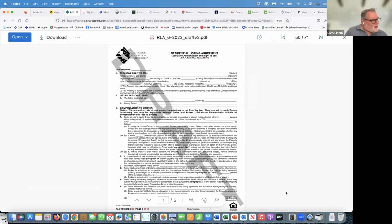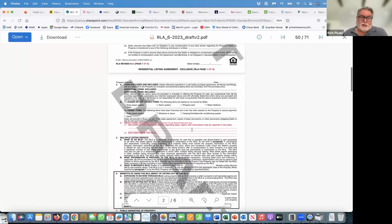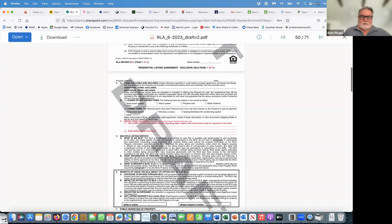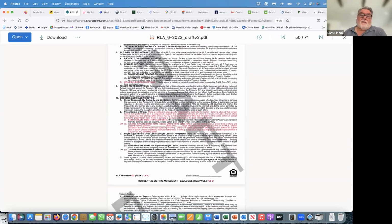Okay, residential listing agreement, paragraph 4C added to address, they're just addressing smart home features because we all know that all these homes have been tricked out. Presentation of offers. So this is the listing agreement, the residential listing agreement.